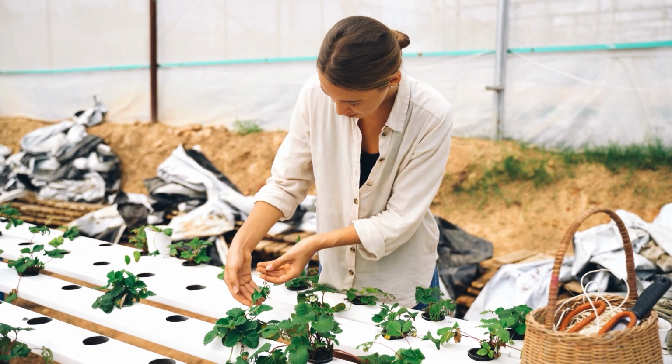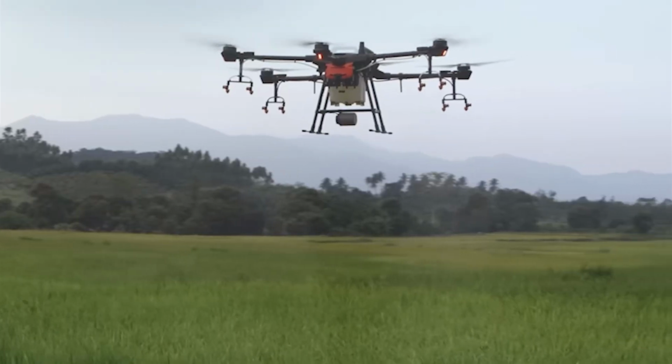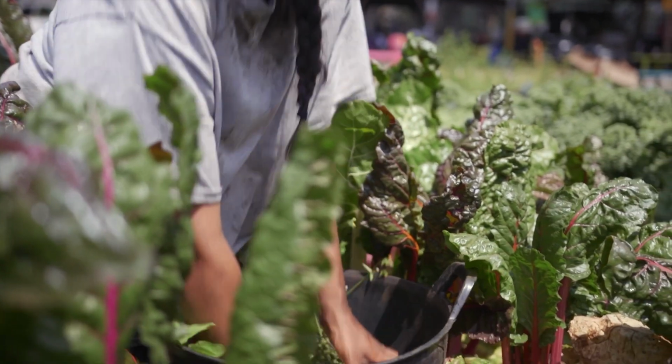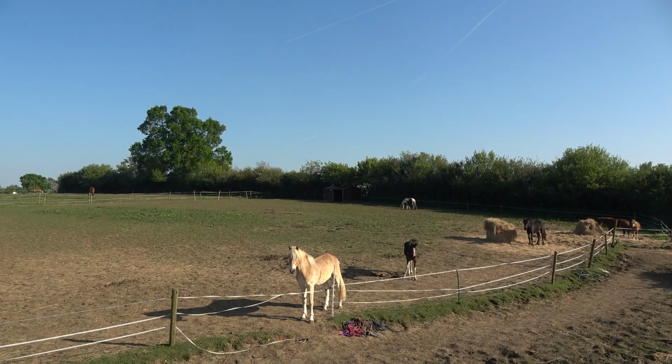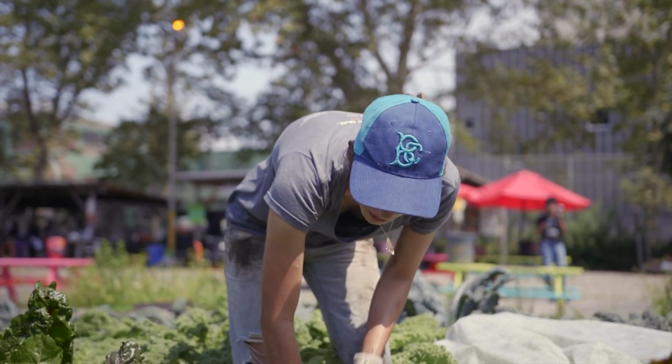Across the country, a new generation of farmers is beginning to step forward. Some are embracing cutting-edge technology, using drones to monitor crops, apps to track livestock, and AI to optimize irrigation and soil health. Others are taking a different route, returning to traditional methods, smaller plots, and community-focused farming.